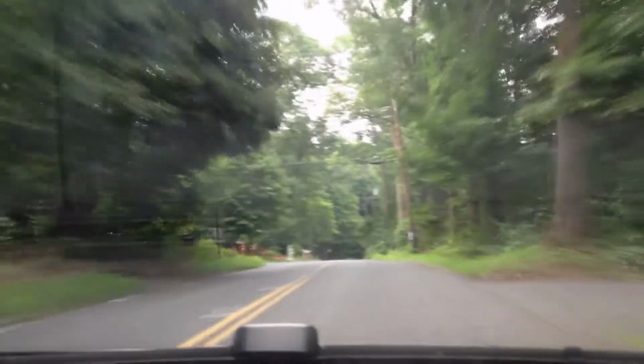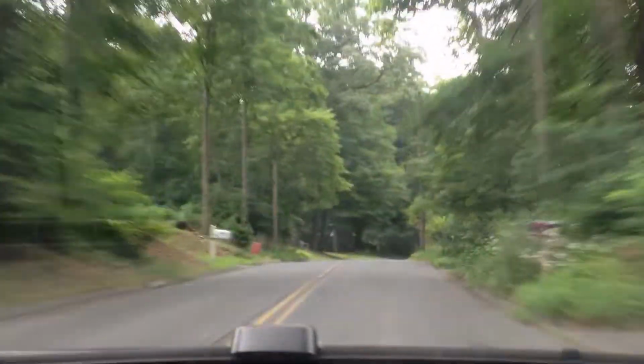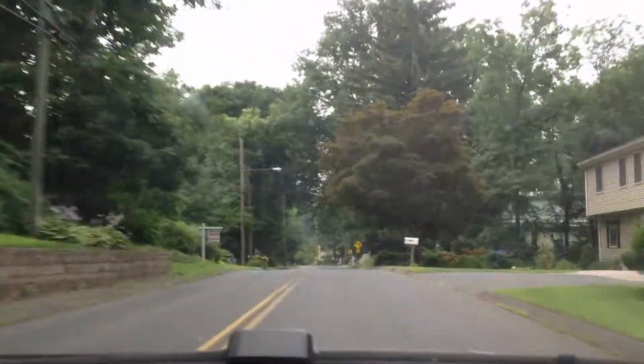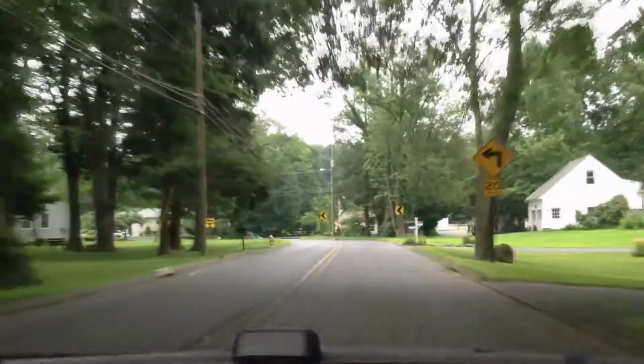But overall, very nice roads. A beautiful scenic place to drive by. We did not really have this in Akron. We did not have much of this in Ohio. And I don't know why that is. Maybe this is a more expensive place to live.